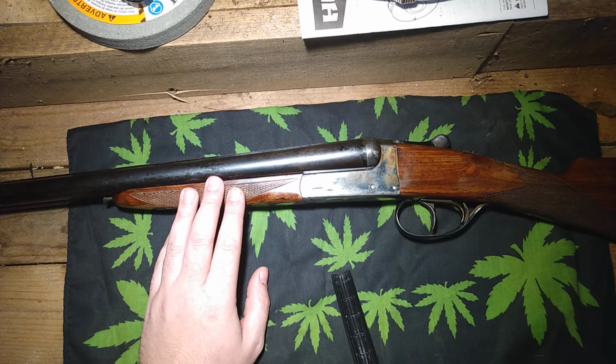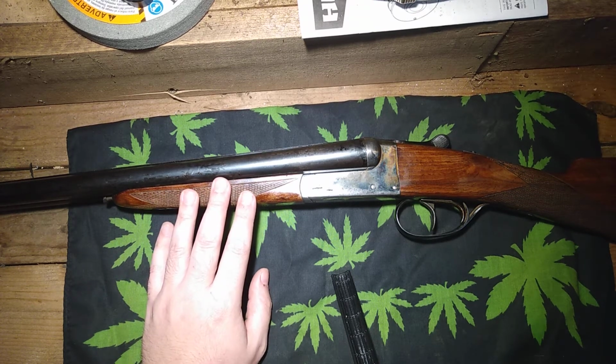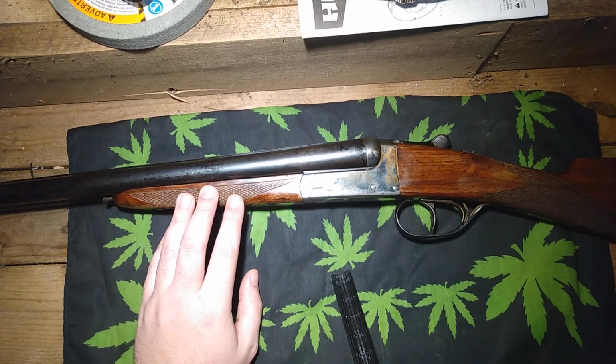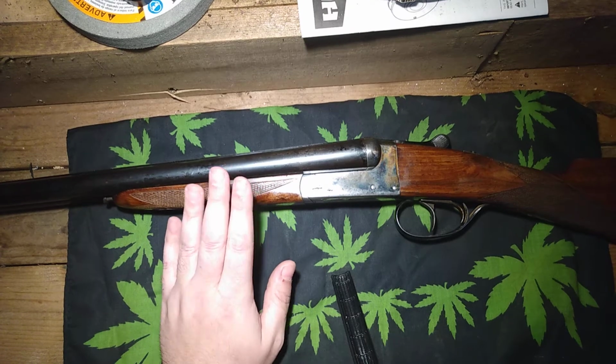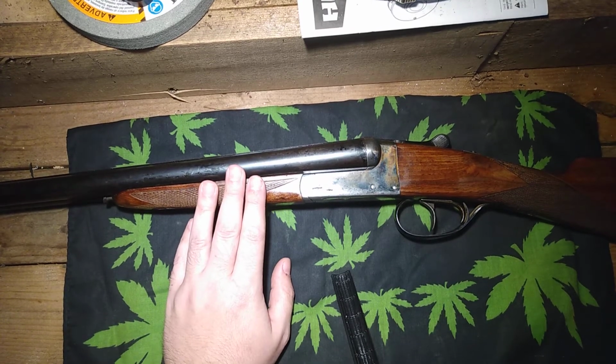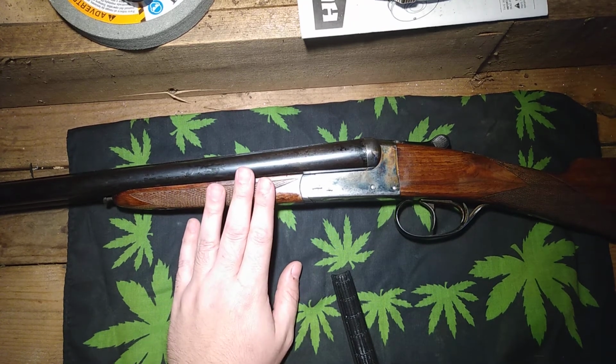A lot of these polymer guns are what they are. They have their use. It doesn't take much brain power or manpower to make them. So these guns are just as impressive, what people do with their hands and their brain without the use of technology. That's amazing that these were custom handmade.